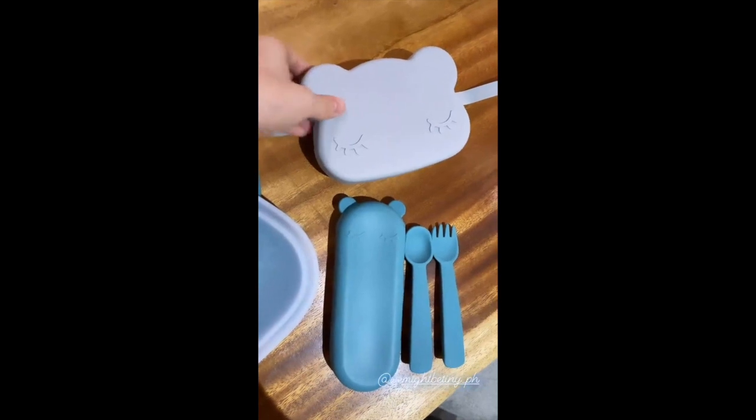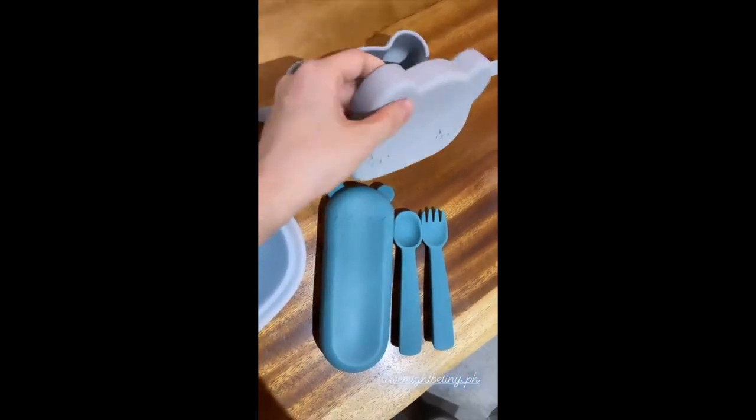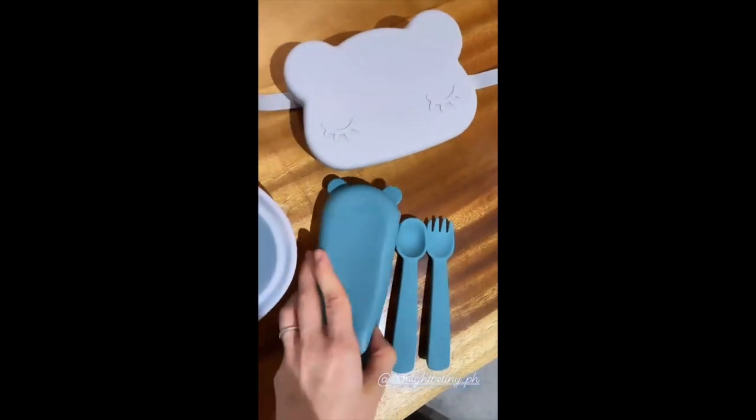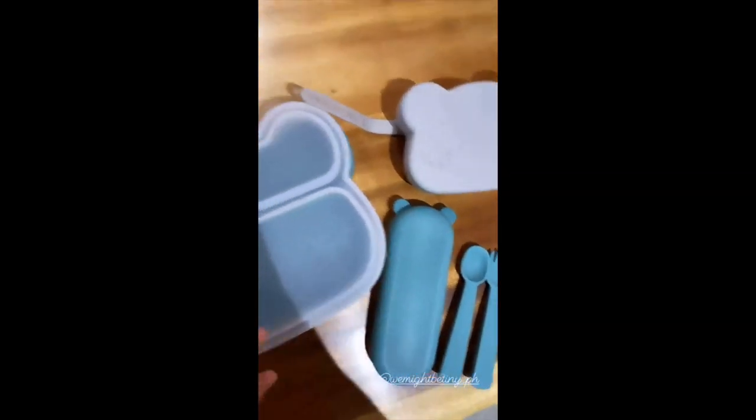These are essential and a much needed addition to Amari's dining sets because they are travel friendly, so they're really convenient to bring around with lids and they match his bibs.